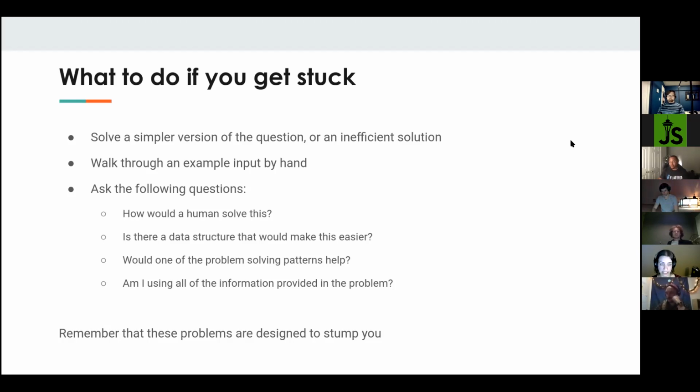You can walk through an example input by hand. So just literally, how do you get from input to output? What steps do you take? And then you can step back and say, okay, how do I replicate that in my code? And then there are some questions that you can ask to help you solve it. So how would a human solve this? So not even thinking about how to put it in code, but just how did I know, looking at the input, that that would be the output? And then you can say, okay, how can I replicate that?